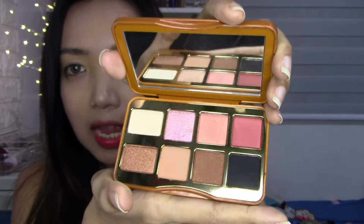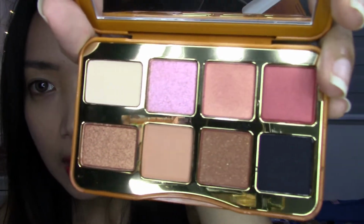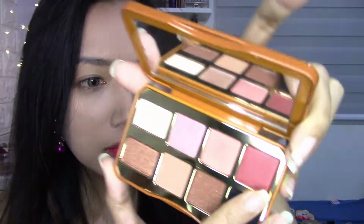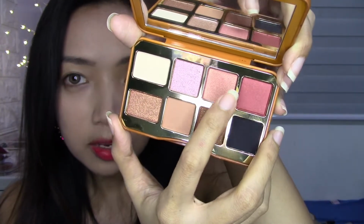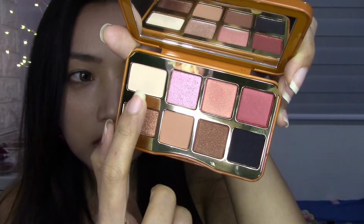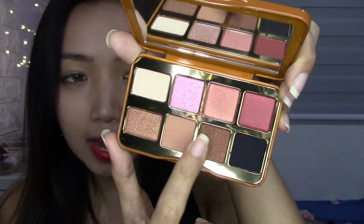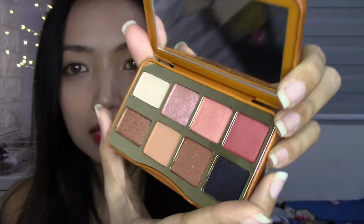So the palette has this really nice full-size mirror, which is really clear. These are the colors that you get. It actually has names. So the first one is Pet Me. The next one is Heavy Metal. This one is Groupie, Rock of Ages, Me Wow, Backstage Pass, Hair Band, and Power Ballad.